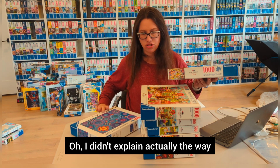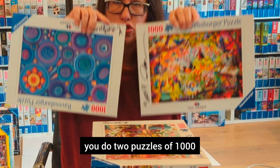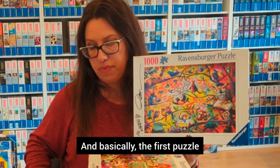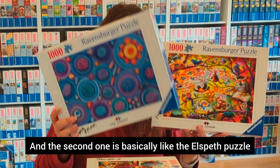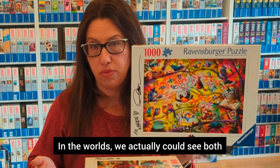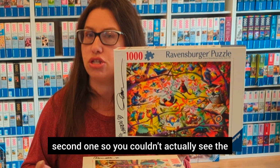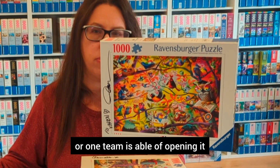Oh, I didn't actually explain the way it works in the finals for teams. You do 2 puzzles of 1,000, one after the other, as a group of 4 people. Basically, the first puzzle that people did was Dean's puzzle, which I'm going to talk about right now. And the second one is basically the Elspeth puzzle. In the Worlds, we could actually see both puzzles before we started. But here they did one, and when you finished, you opened the second one. So you couldn't see the puzzle until you got to the point that you were able to open it, or one team was able to open it.